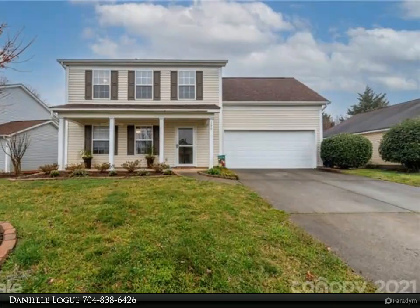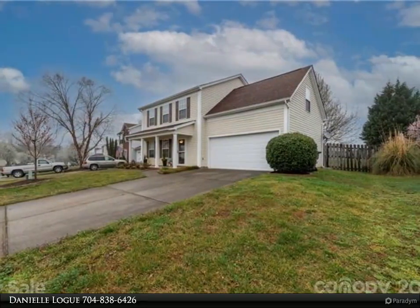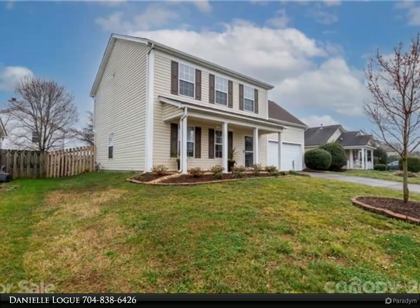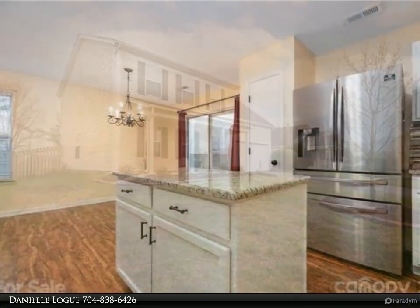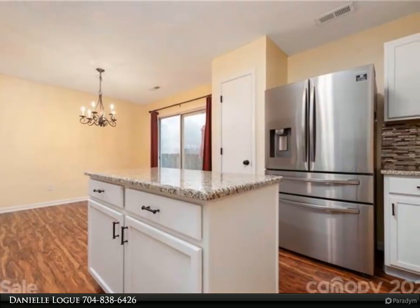Beautiful move-in ready 3-bed/2.5 bath home. Open floor plan, fenced yard, covered front porch, granite countertops in kitchen and bathrooms, neutral colors throughout, vinyl plank flooring, some new appliances, including refrigerator which stays, and a 2019 roof are just a few of the great assets of this home.